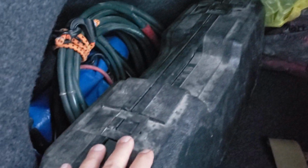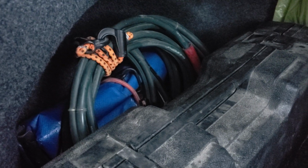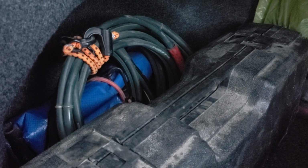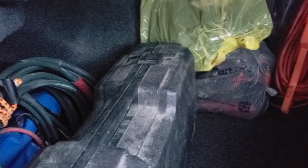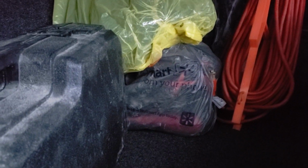Okay, so you want, of course, your jack. You want jumper cables. I put a tarp in there in case you have to get under the car, you don't have to get wet. That's something you've got to think about when you're in the winter and there's slush and there's snow, etc. That yellow bag has a winter jacket in it. The one below it has hiking shoes.